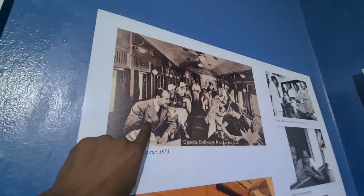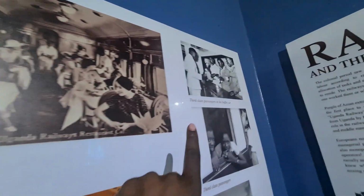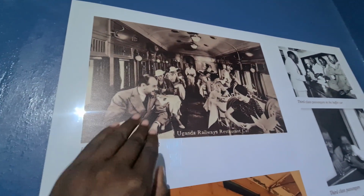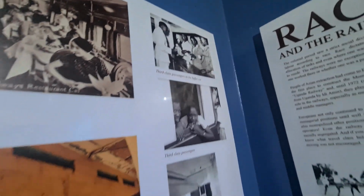Okay, wow. And then we have second class. Okay, we have first class dining. This was only for the Europeans. And then third class, for the Africans. So guys, look at the difference. Here you can sit and fine dine, but here you just stand. There are no seats even. Oh my God.